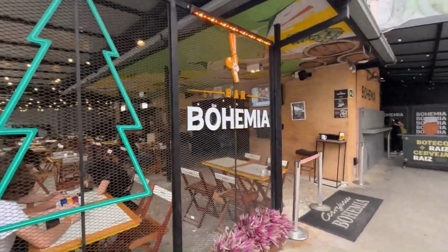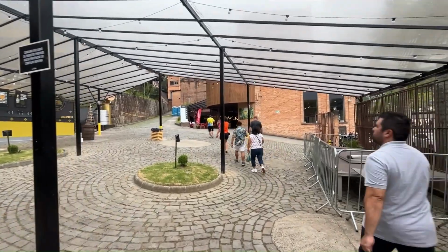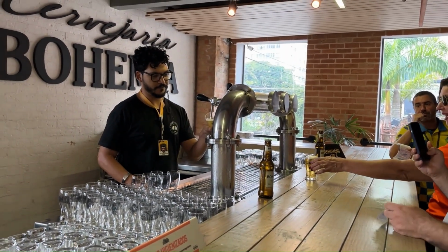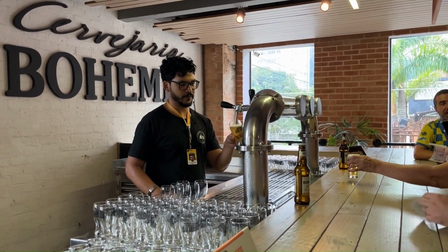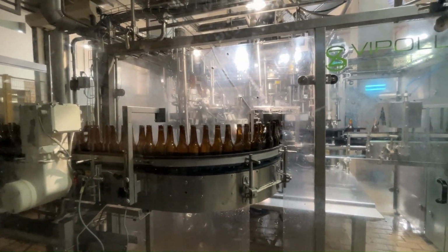Now we're headed to the Bohemia beer tour. Okay, so on this tour includes beer tasting. So you get 3 different beers. There it is. This is cool. This is the bottling machine.